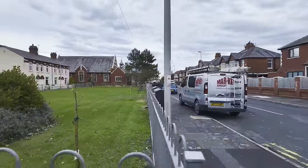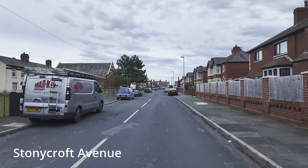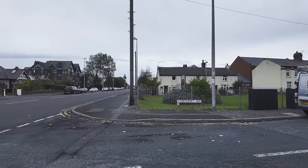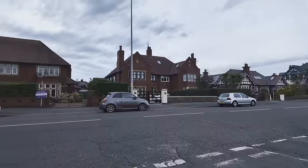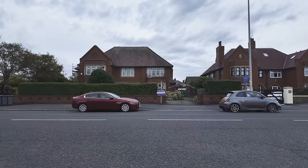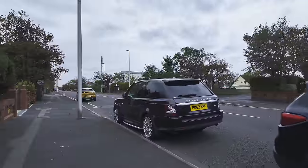Stonycroft. Just down there, I believe there's a school called Rosica School, a primary school. But here's a little look at Stonycroft Place, and here's a look at some quite fancy detached properties over here. We must be looking at close to half a million. Look at that one there, Elliot Booth, for sale, check it out. Wonder how much that one's going for. It's gotta be half a million at least, hasn't it? Come on.